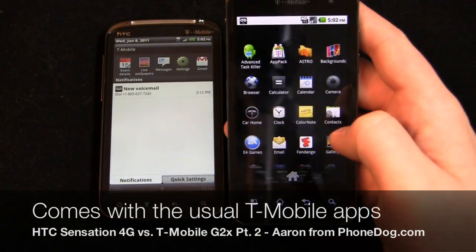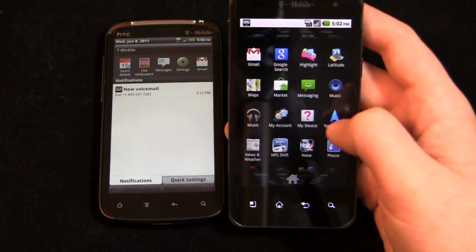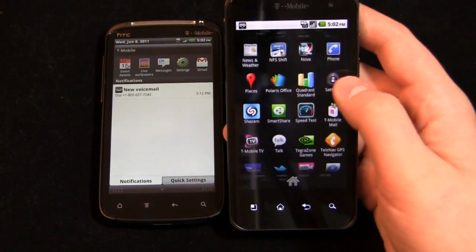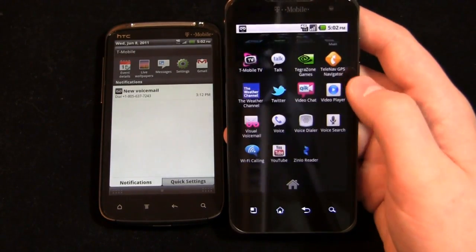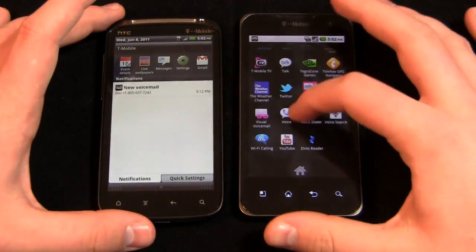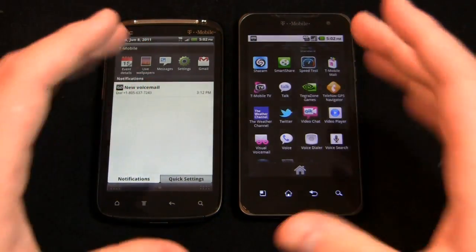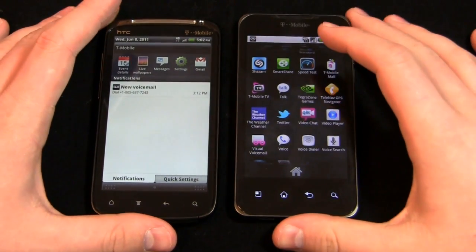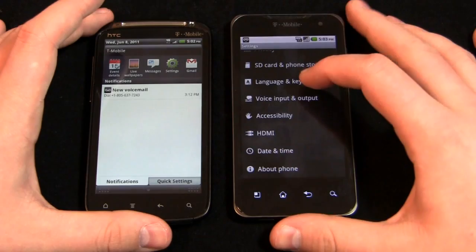Now out of the box in this one, you get T-Mobile App Pack, T-Mobile Highlight, T-Mobile apps like My Account, My Device, Nova, and Need for Speed Shift pre-installed. Speed Test I installed. T-Mobile Mall, T-Mobile TV, Quick Video Chat, Visual Voicemail, and Wi-Fi calling. So on both of these, not only do you get Wi-Fi calling, which is a nice T-Mobile benefit, it does take your planned minutes, or it used to. I'm not sure if they've changed that around, but you do have Wi-Fi calling capabilities, and you have mobile hotspot as well.